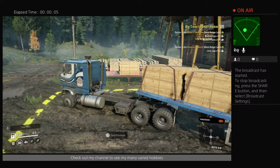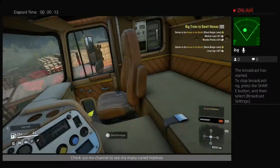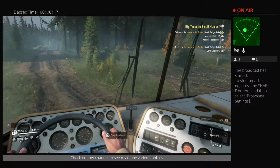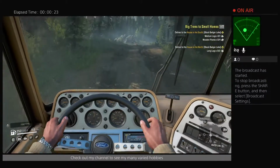In Wisconsin. Alright, so let's get started. Here we are, my favorite truck, Ford CLT 9000. Suppose I should figure out where I'm going to haul this. We'll look at that later. It's at the horn.